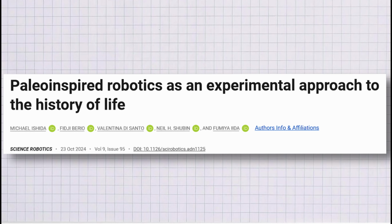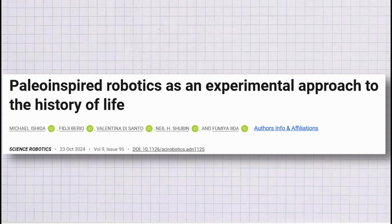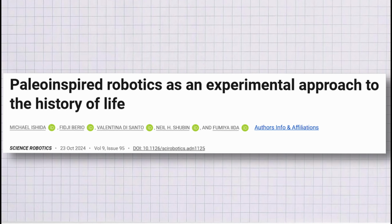One of the most compelling things about paleo-inspired robotics is its ability to address those questions that traditional paleontology just can't. You're right. Like, we look at fossils, right? And we can make educated guesses about how a dinosaur walked, but using robots, we can actually test those hypotheses.